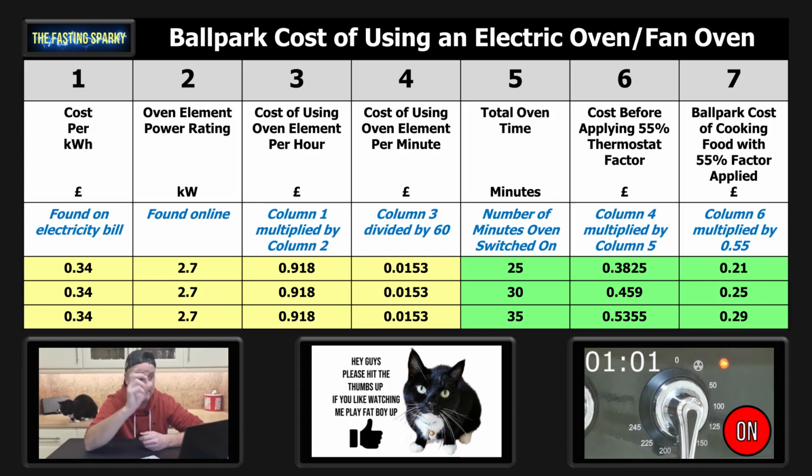Because when that's off, you've literally just got the fan running, which is absolute minimal, and we've left this out of this calculation because I could have the fan running on my oven for 1 hour and it would cost less than 1 pence. So to keep things simple, we'll leave that out of the equation, okay? So I needed to know what percentage of time my heating element is actually on when I'm cooking a meal. Off the top of my head, I would have guessed it was around 3/4 of the time, 75%. I was wrong.